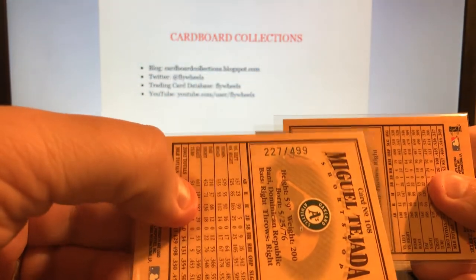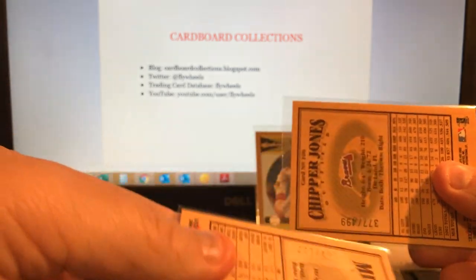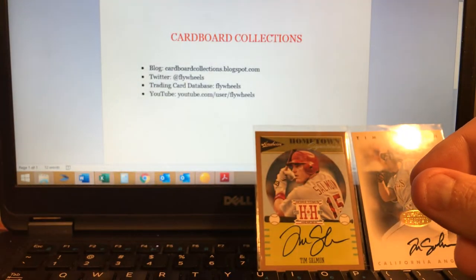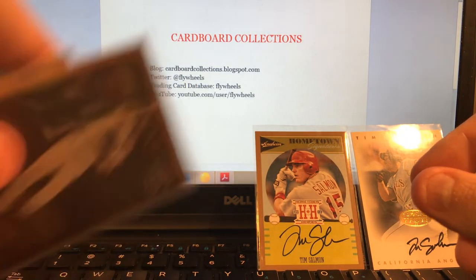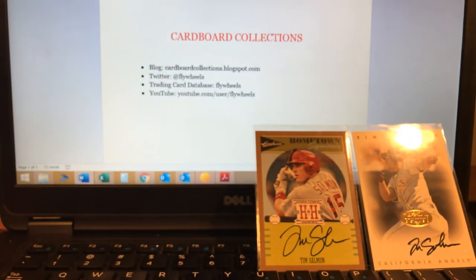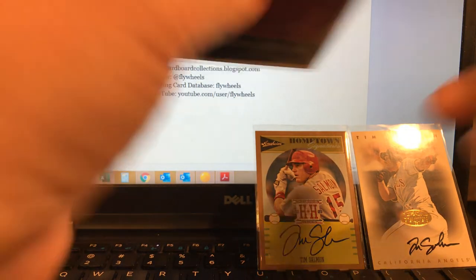And they're all numbered. So this Miguel Tejada is 227 of 499, and Chipper is 377 of 499. So I've got the base set of the first 90 regular cards. Now I'm working on the short prints.